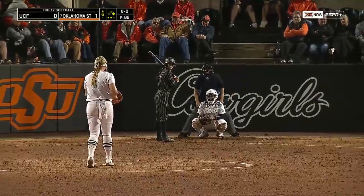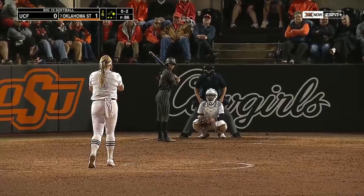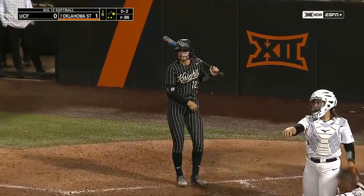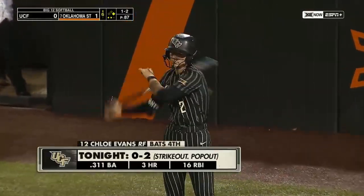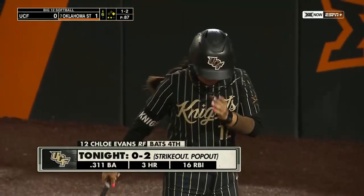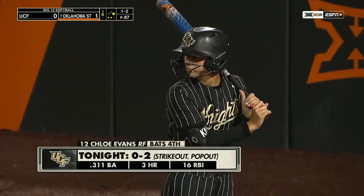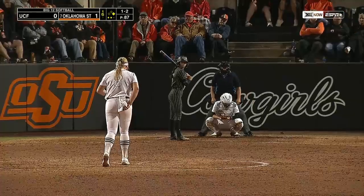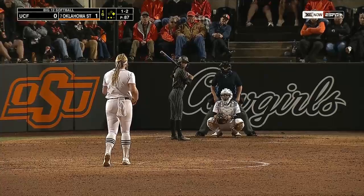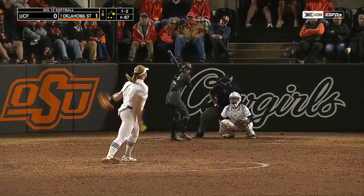Hayden Sokolotsky has taken over in left. Defensive adjustment for Oklahoma State. Tim adjusted from left to right. 1 ball, 2 strikes. Couple outfield adjustments for OSU.